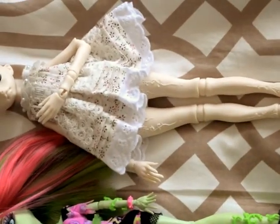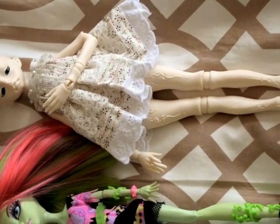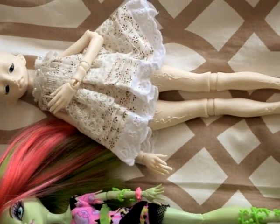Slim YoSDs are therefore a really great alternative for someone that wants a more mature bodied doll, but who isn't ready or doesn't have the space to have an SD or an MSD size doll.